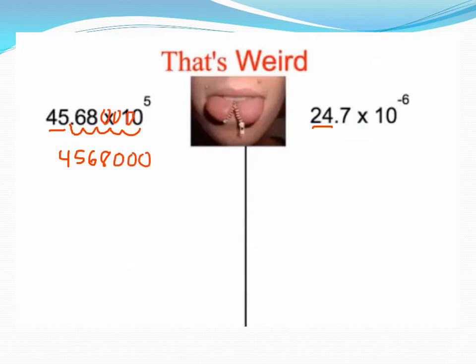And now to properly write it in scientific notation, let's move the decimal back to the left, such that there's only one number in front. So I can write this now as 4.568. And now let's count the number of decimal spaces we moved. If we count, we got 1, 2, 3, 4, 5, 6. So this would be times 10 to the 6th power.